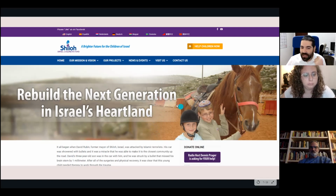It doesn't tell me what I'm doing, and it doesn't really teach me what action to take. There's a button here that says Help Children Now. There's a button here, which clearly is connected to the next section. It's not necessarily offering me enough. So this is a website that made it further, but not all the way there.